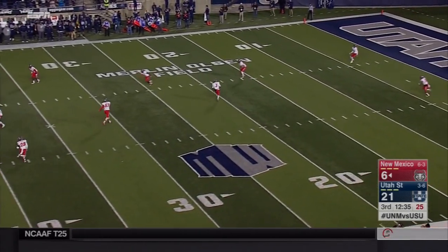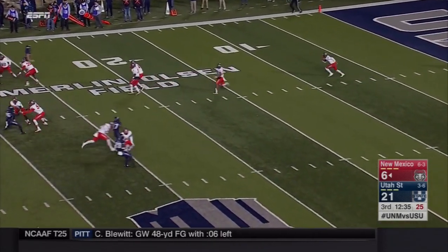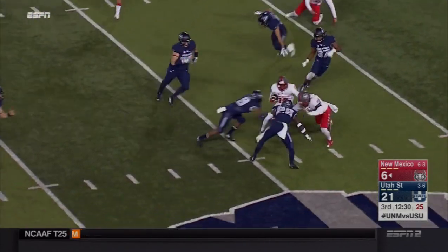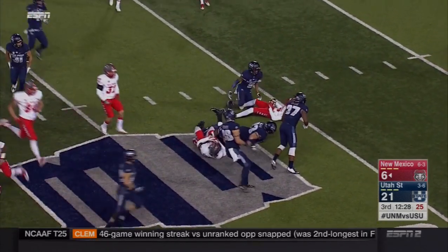Jake Thompson kicks off, and a short one taken at the 6 by freshman Elijah Lilly. Cuts back at the 20, gets a block to the 24, and then hit there and pushed backwards.